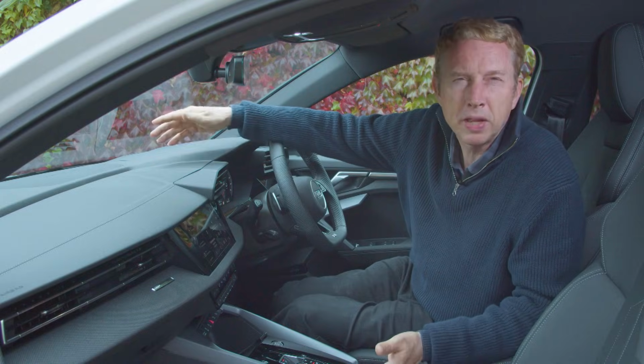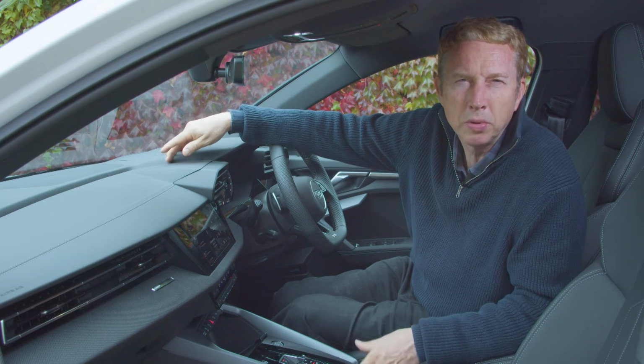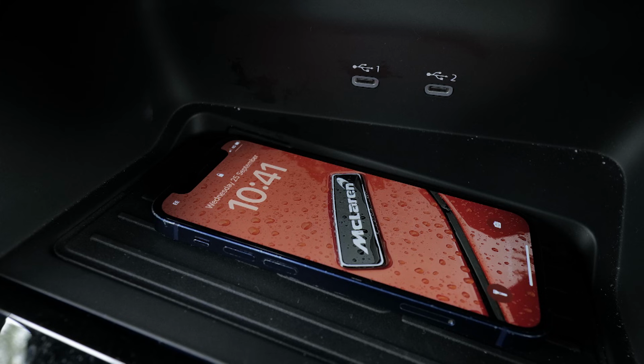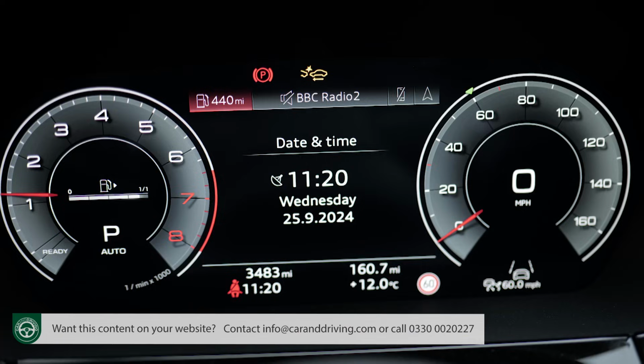If you're buying in at the bottom of the range, you'll also be pleased to find that a higher level of standard equipment comes included, incorporating this classy double-stitched dash top, inductive phone charging, and a considerably improved ambient lighting package, which above base trim now gives you a choice of 30 colours, backlit doors and contour lights around both the centre console and the cup holders.